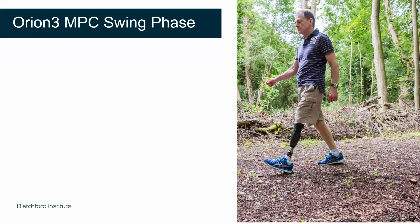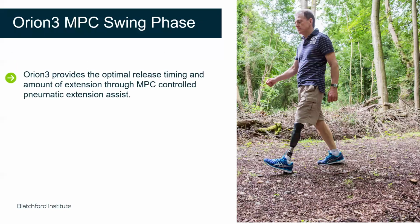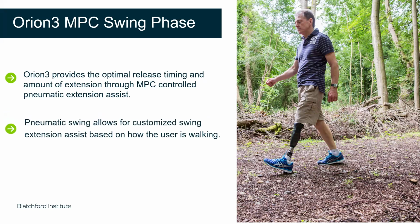Then during swing phase, the Orion 3 provides that optimal release timing. So it's going to release at the last second and right when you need it to release. And then we have a unique pneumatic cylinder that kicks in and adapts to the speed and will kick that foot out even faster. So it's truly a microprocessor controlled swing, because it will control how much pneumatics and how much push there's happening in the knee to extend the knee into extension during swing phase.